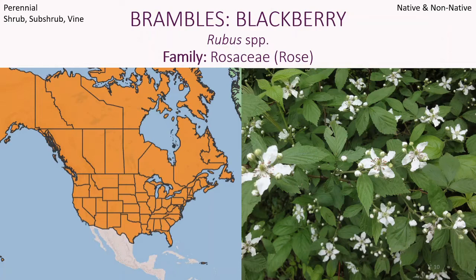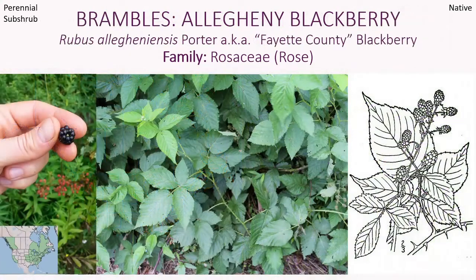But in the wild, we're going to find a wide variety of native blackberries and also some non-native that have been brought up. As we can see here from the map from the USDA Plants Database, orange indicates that it's both native and non-native. Again, these are perennials. You might find shrubs, subshrubs, vines, depending on which species you do encounter.